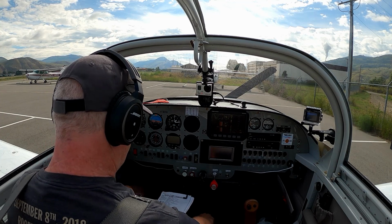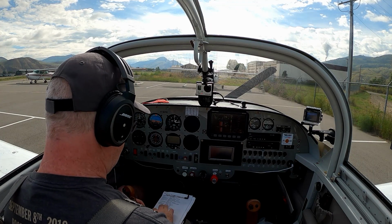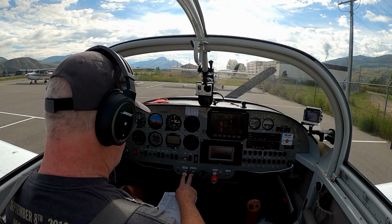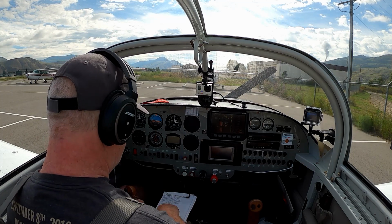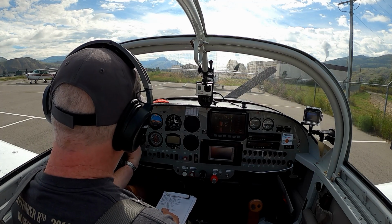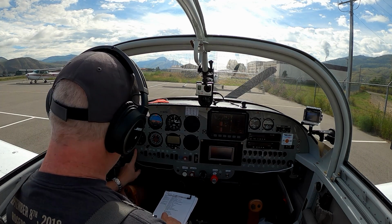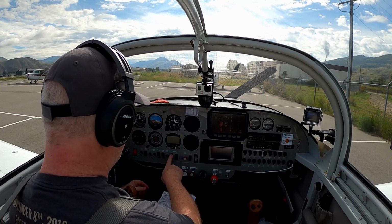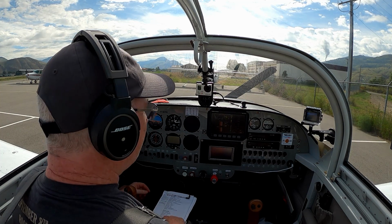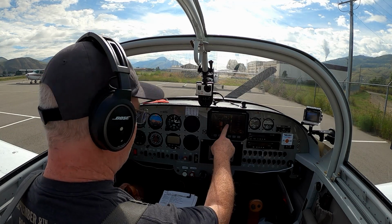Fuel selector is on the right tank, mixture to full rich, throttle to 1/8 of an inch. RPM set to cold, the oil cooler is open. Nav lights on. Autopilot to the turn coordinator position. Noise cancelling is on. Master switch on. Fuel on the right tank. Avionics 1 on. Fuel pump on. And we have fuel pressure.